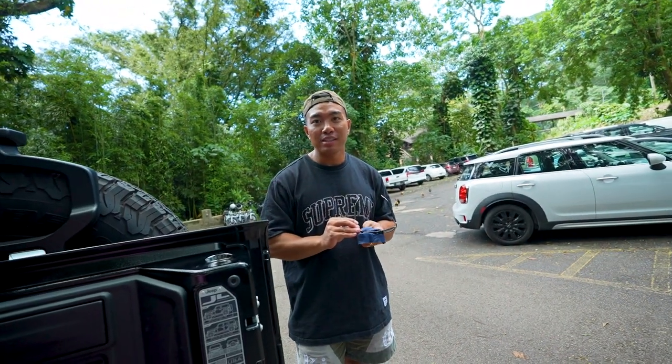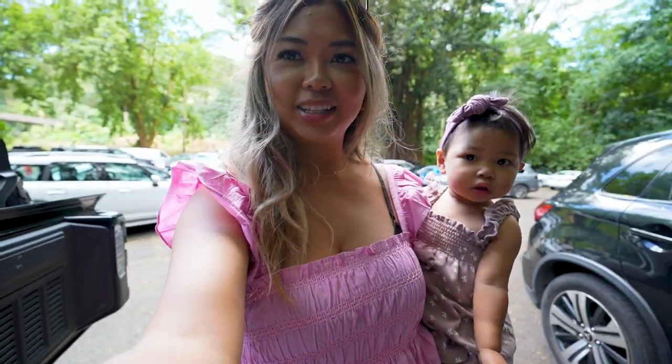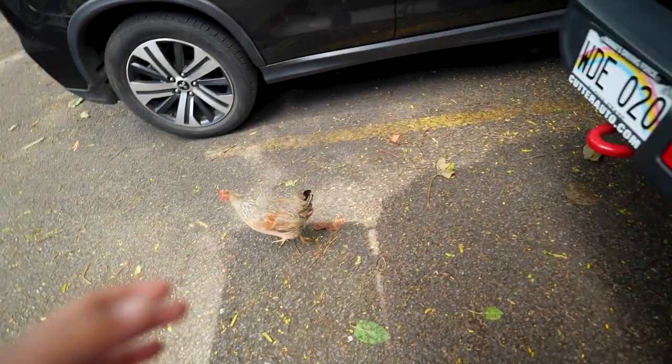Oahu. We are currently in the parking lot of Manoa Falls. We're about to do the hike. I'm ready for this hike. I don't know about them though. We're not in hike dress. We're wearing a dress.